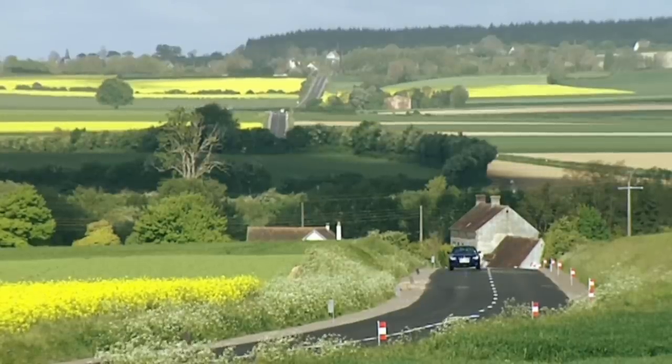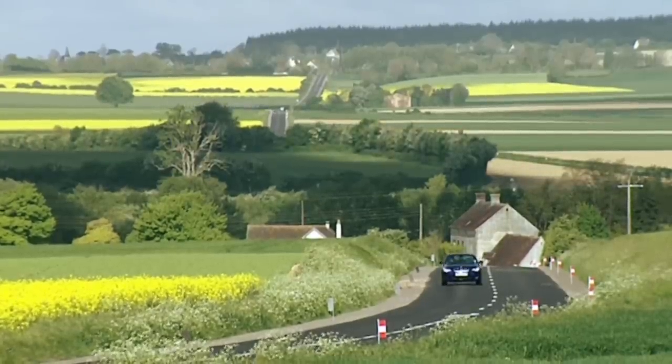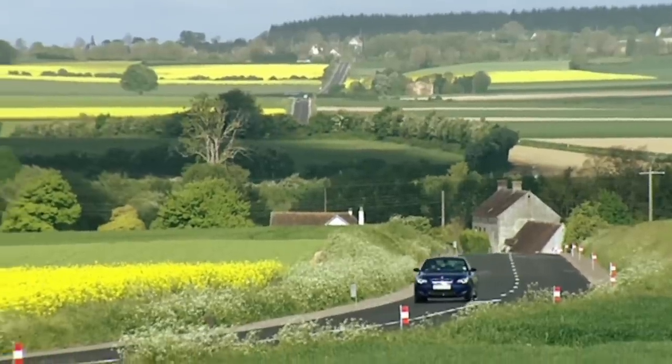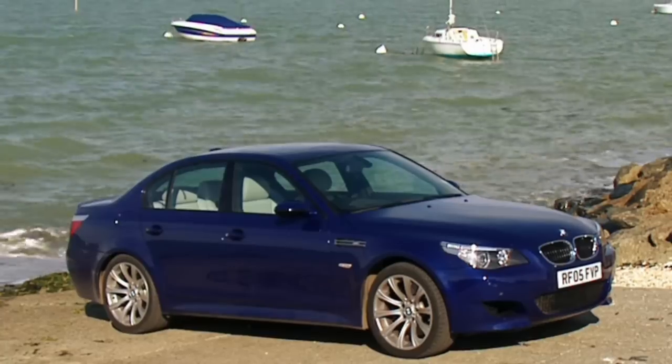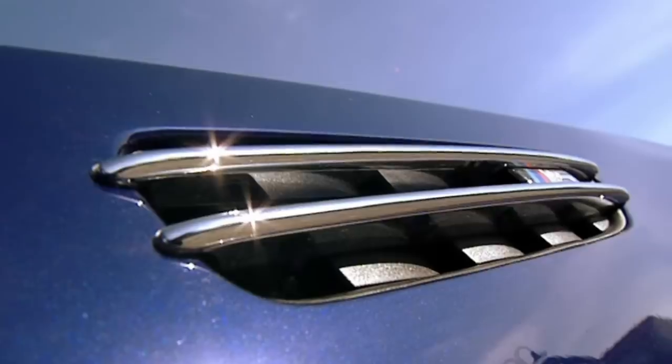After another couple of hours, we reached our overnight stop at La Rochelle, where we suddenly realised quite how ordinary the car looks. Only a connoisseur would spot the telltale M5 details. But then, to the executives who buy these, the discreet styling is just as important as the awesome performance.